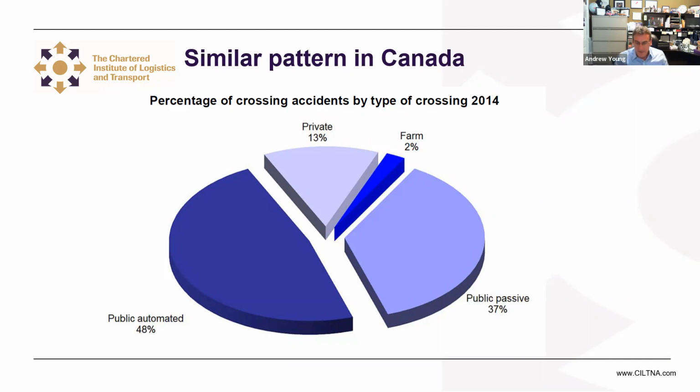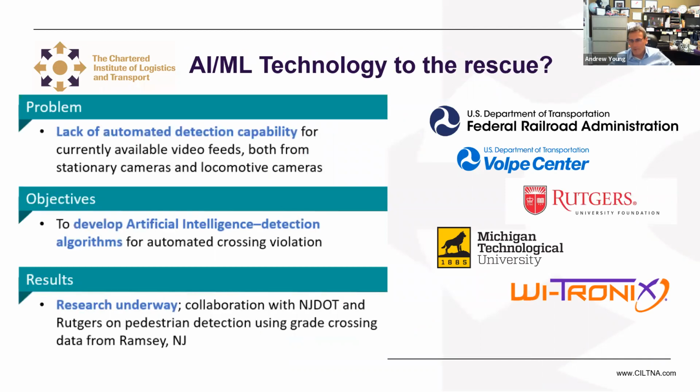Now, what I'm going to talk about is how technology, as I put there, maybe is coming to the rescue in terms of helping us improve safety at grade crossings. I am going to try and avoid using too many acronyms here. I know we're experts at that in the technology industry. The title here includes two abbreviations already. AI is artificial intelligence. ML is machine learning. They are fairly similar. They're probably terms everybody has heard of.